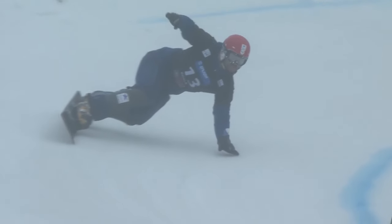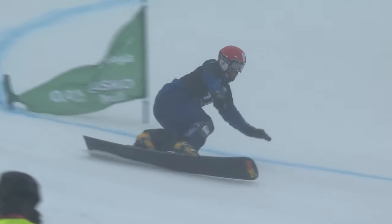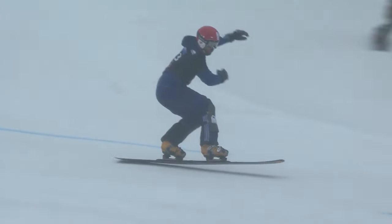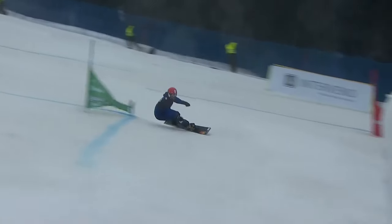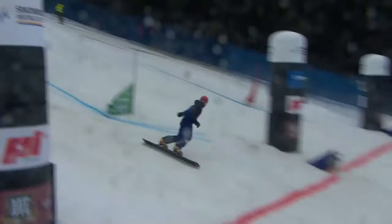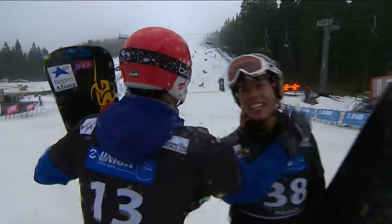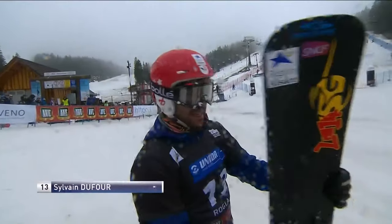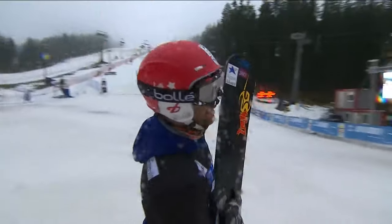Textbook Parallel Giant Slalom from Sylvain Dufour. Had the big advantage going into the second run. Didn't take too much risk. Rode a nice, high, clean line. So the noise levels will go up a fraction.